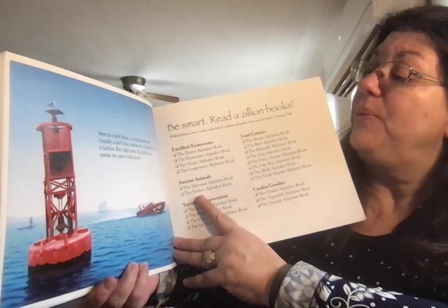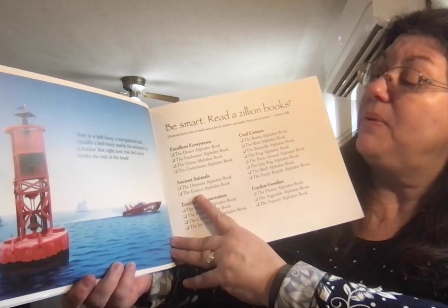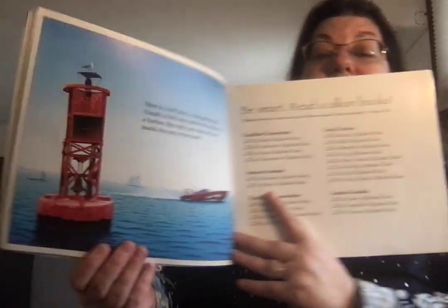Here is a bell buoy. A navigational aid, usually a bell buoy marks the entrance to a harbor, but right now this bell buoy marks the end of the book. The Boat Alphabet Book.